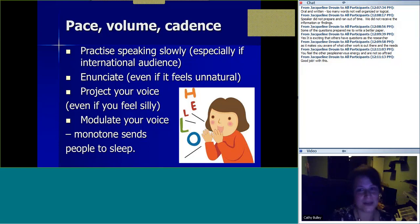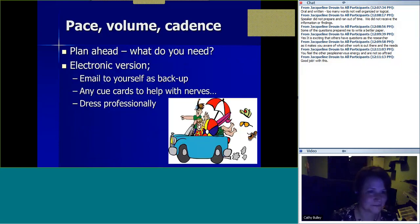So for many people who find it more stressful, practice your breathing exercises, use your physiotherapy knowledge. For those who are very confident, you need to practice so that you don't go off on tangents and end up going beyond the time, okay?